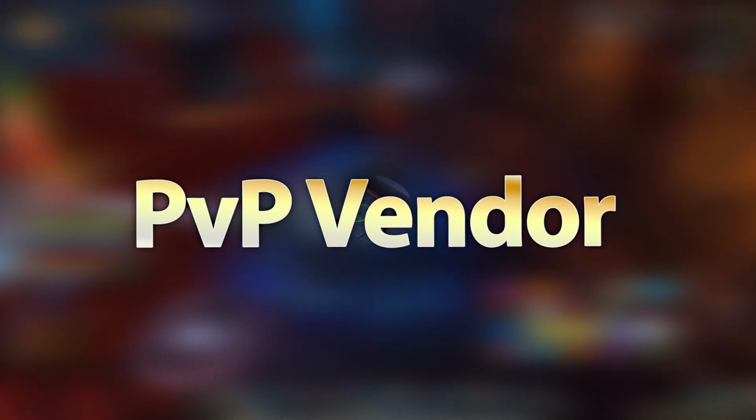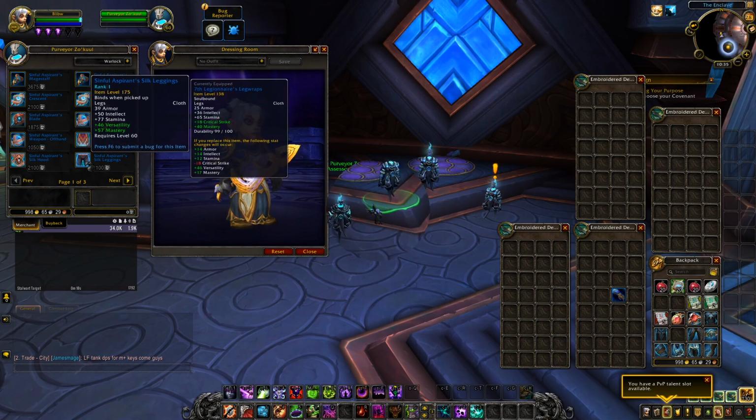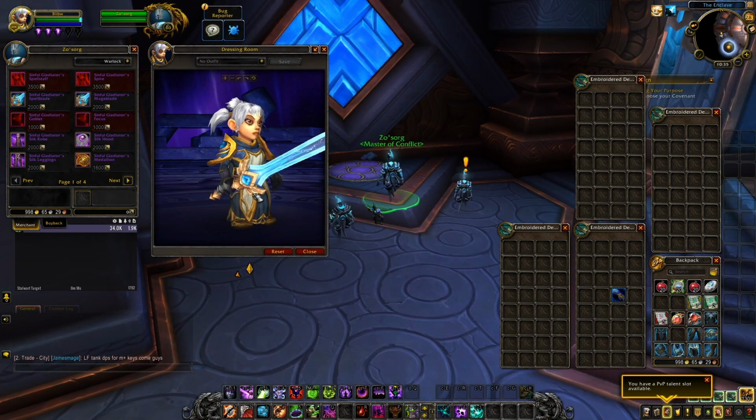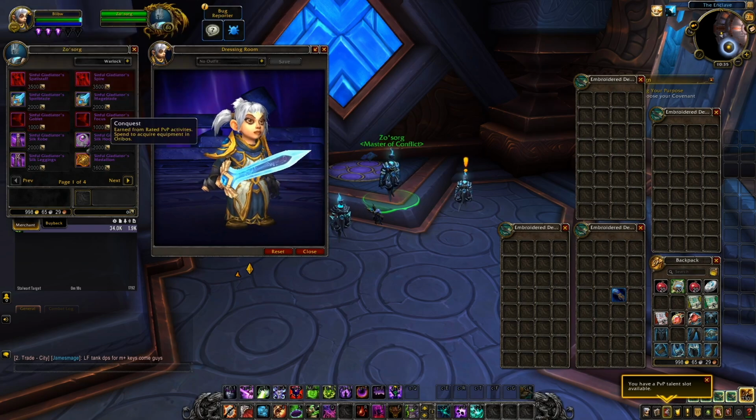The PvP vendor is returning. You can buy gear from the vendor with honor points or conquest points just like in previous expansions, but I believe the gear currently scales with your rating, so make sure to push for a rating you feel appropriate for before you spend your conquest.